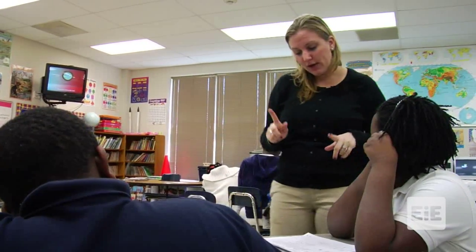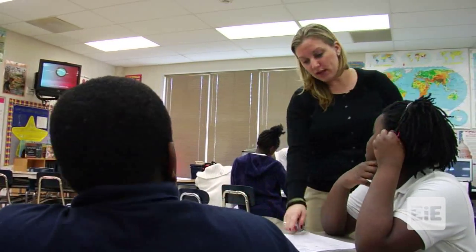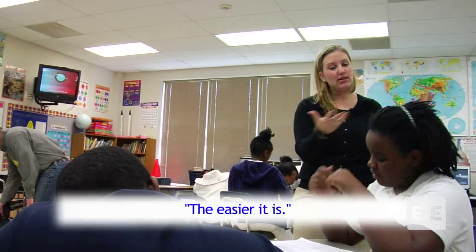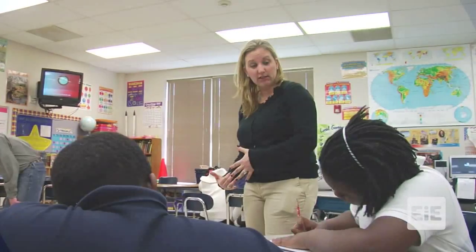The single pulley, okay. The single pulley had less rope, which made it then become harder. So then what's the trade-off? The more rope I have, there you go, that's your trade-off. So even though I need more materials, more rope, it becomes easier to lift.